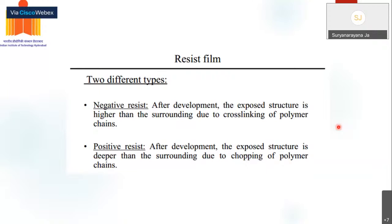In case of negative photoresist, after the development, the exposed structure is higher than the surrounding due to the cross-linking of polymer chains. Whereas in the positive photoresist, after the development, the exposed structure is deeper than the surrounding due to the chopping of polymer chains. Of course, depending on the requirement, you can use the negative photoresist or positive photoresist. However, PMMA is a positive photoresist.